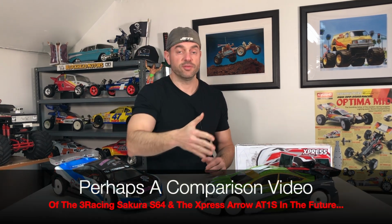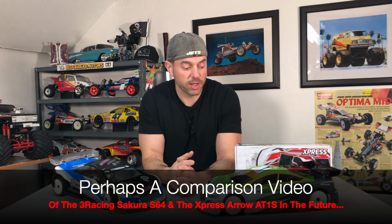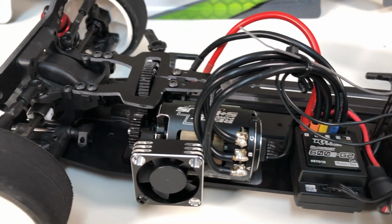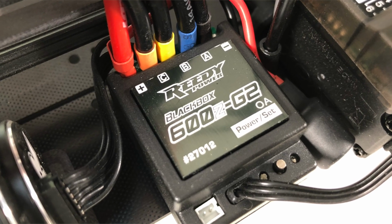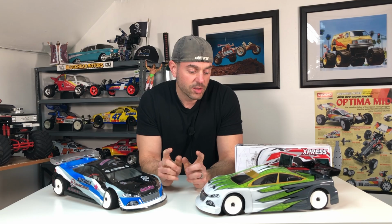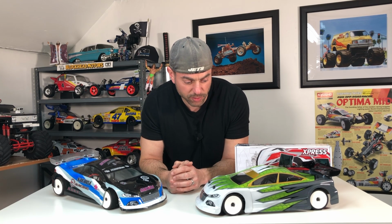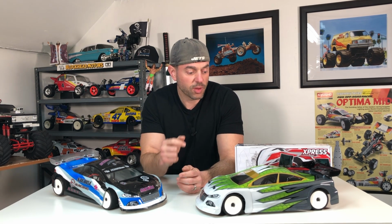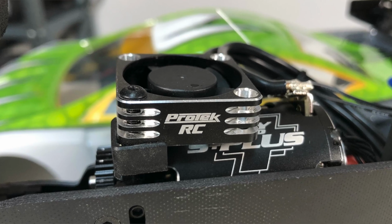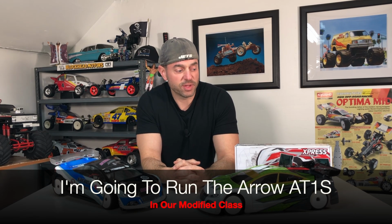Belt driven, shaft driven, a lot of similarities, but some differences as well. Now in mine, I am running a Reedy Sonic S Plus 17.5 turn brushless motor and a Reedy Black Box 600Z speed controller, and I have a Savox servo. I don't know the exact model number of it, but I'll throw a picture up. And I'm just running a simple radio link receiver. What's really cool is they give you a little area to mount your fan right to that nice aluminum motor mount, so it's all one nice little package right there. That's pretty cool. But other than that, I was really, really impressed with this, and I definitely would recommend it.